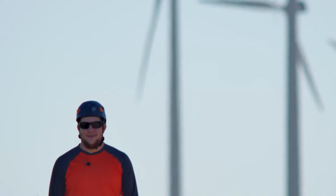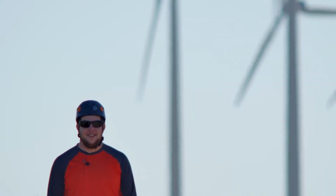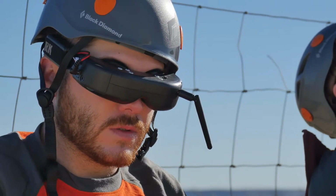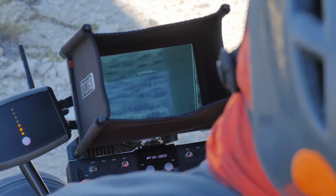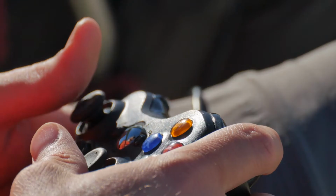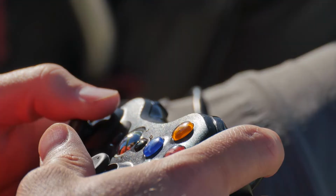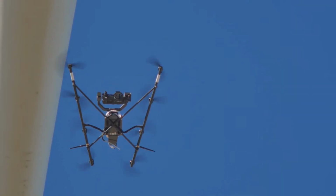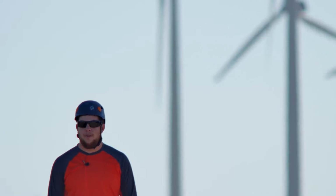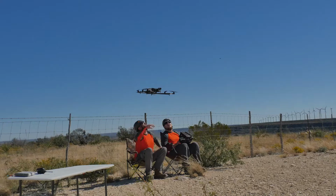Our inspectors utilize what's called the Fat Shark goggles, and essentially it's a high-definition video stream of what the camera is actually looking at. The video stream from the camera is wirelessly transmitted to the goggles, and the inspector uses that image to control where he's pointing the camera. And so that allows him to really get the best shot possible while the pilot is focused on controlling the craft.